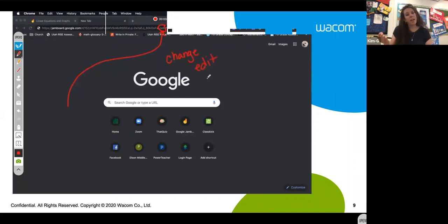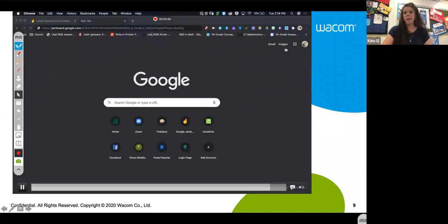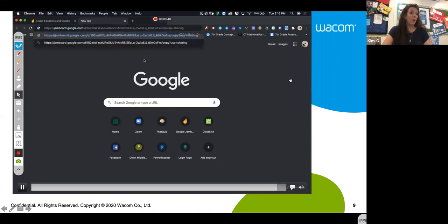So when they click on that new URL, it'll give them the little button that says, do you want to make a copy? And then they'll make a copy, and it will be automatically in their Google Drive. So you can see the little waffle up here, right there. That just says that in their Google account, they will see the Jamboard and it will be their own copy.